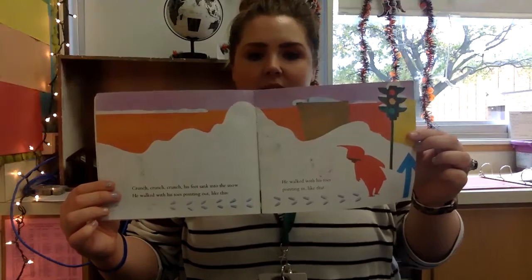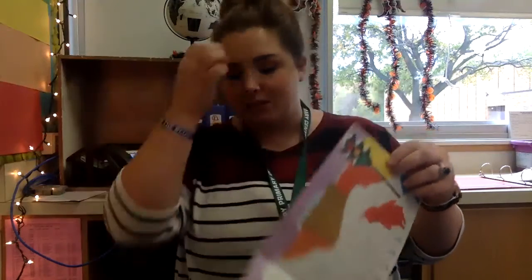Have you ever done that with the snow before? You could see your footprints, and sometimes if you have little designs on the bottom of your boot, you can see the design in the snow too, which is kind of neat.